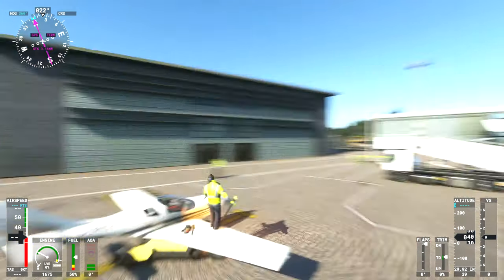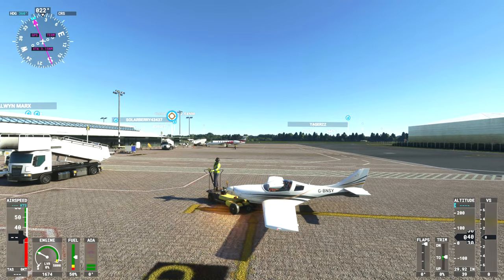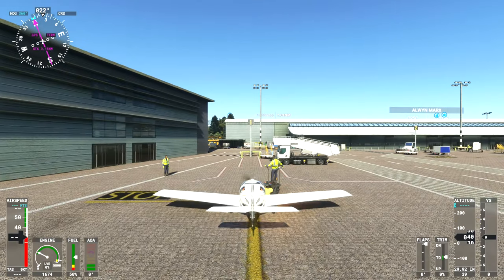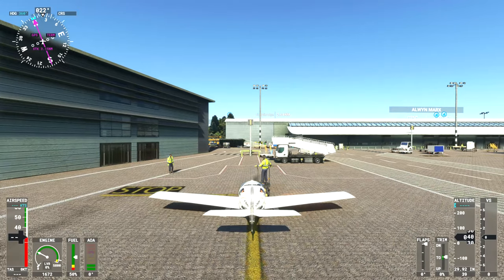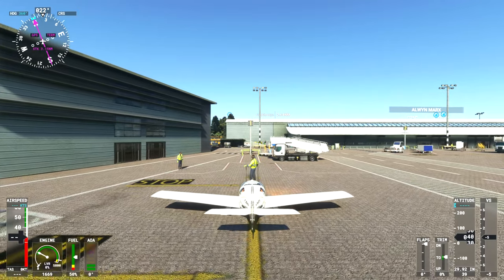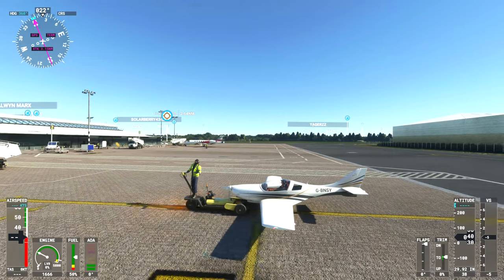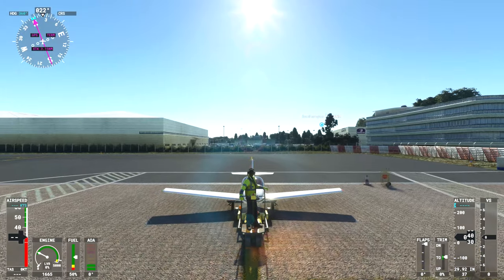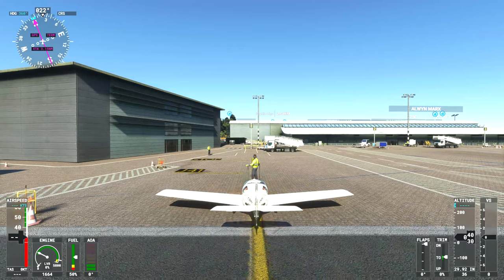Not giving me a pushback, whatever that is. Anyway, here it is. Here's the main parking. Oh no, he is giving me a pushback. There we go. Better put the parking brake off. Looks good. There's the old Premier Inn terminal building.